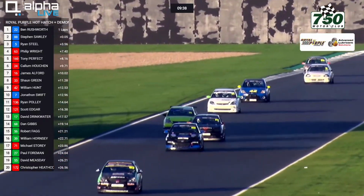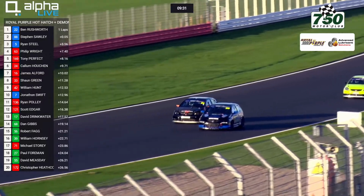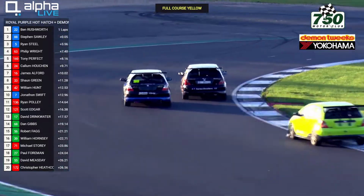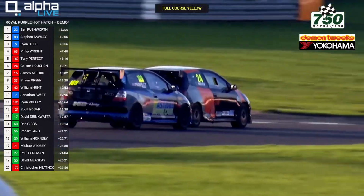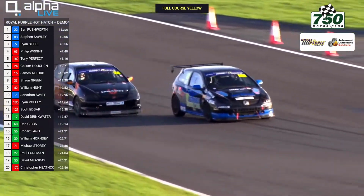No, so we didn't see what happened between those two. Something evidently did. They were very close at Brooklands quarter of a lap earlier. Anyway, now the plucking. Oh, look at this! A challenge going on. That is the 24 car of Callum Hoochan up the inside of, I think, Tony Perfect. This for what will be now third position in the race, because of the demise of the first two at the beginning of the second lap of the race.